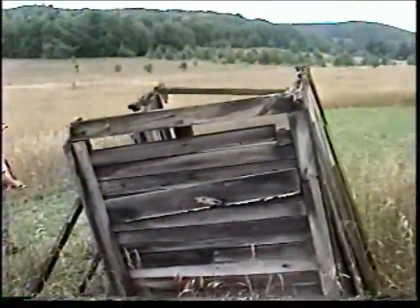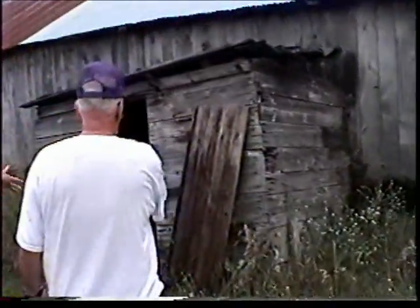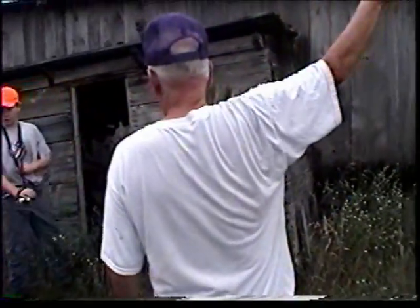Okay, so this would have been the smokehouse. So we'd like to rebuild this. And then this over here was the brooder house. And where did that sit? Because this looks like it was just sort of picked up and sat here, but did it really sit here? No, well, it might for a while, but that was portable too, and it slid around.